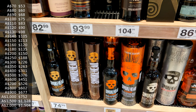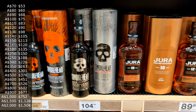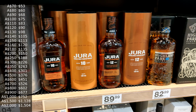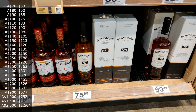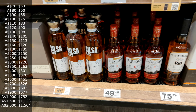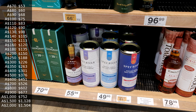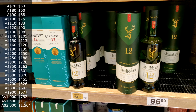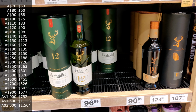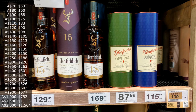While we wait, Rassi, I saw that in our local budget supermarket. Even Jura's, what's that? Hang on, Highland Park 10 is about $60. Yikes. What else can we see of interest? I'm wondering if we'll get to see any Australian or New Zealand whiskey.